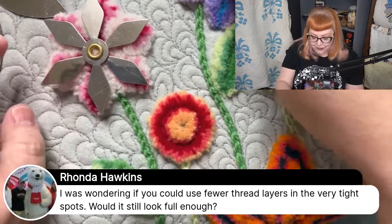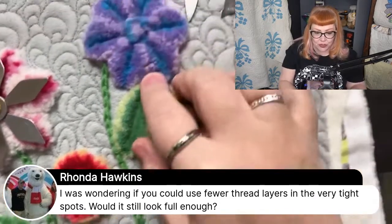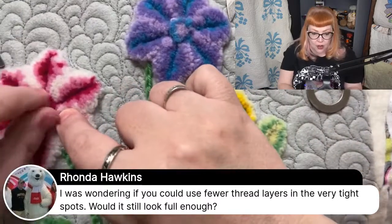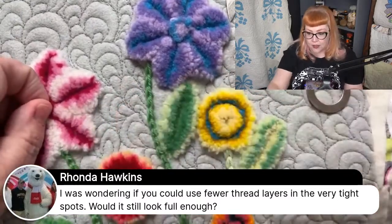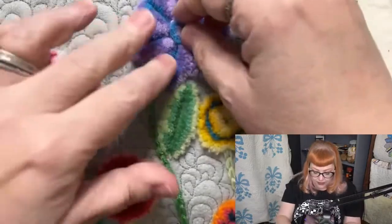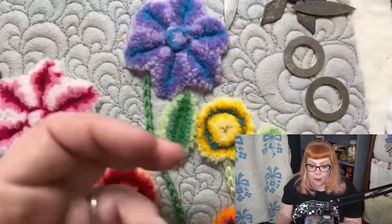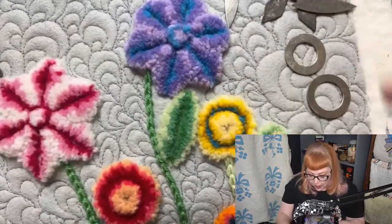I did have a little bit of a problem with the blue one, where I pulled so hard on the center that I ended up pulling it almost off of the fabric, like it was going to take the fabric with it. So that was not good.